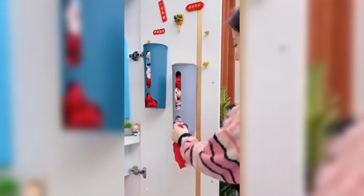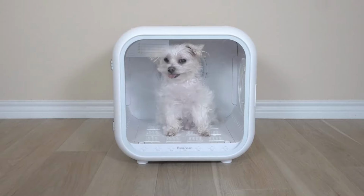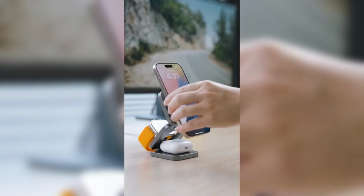Want to make your home feel straight out of the future? These viral Amazon smart home gadgets are changing the game, automating, illuminating, and simplifying your space like never before. From hidden gems to must-have tech, you'll wonder how you lived without them.